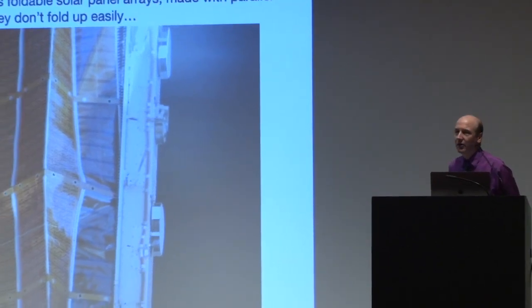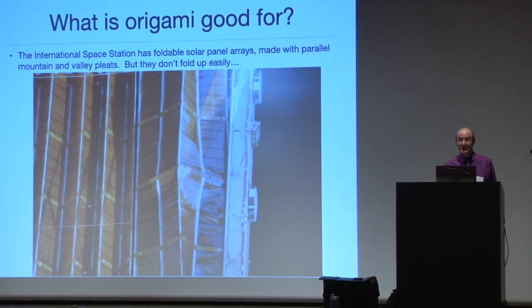But what I really want to spend the rest of my talk on is: what's origami good for? Why are people excited about origami? This picture is a really good example. It's from, I think, the year 2000, so a while ago. This is a shot of the International Space Station.